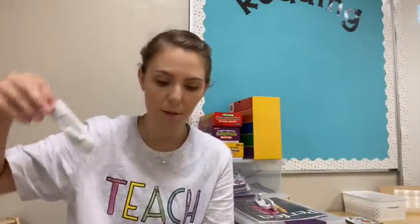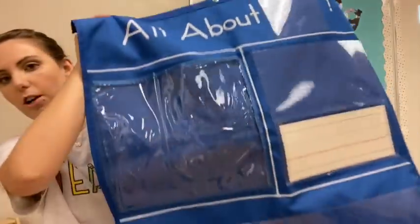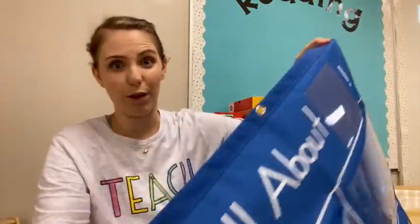My command hooks don't work. I specifically bought ones that were heavier weight this time. So I bought ones that were 5 pounds each. So three of them should theoretically be 15 pounds because this pocket chart, when all the cards are in it, is pretty heavy. I don't know how heavy it is, but it's pretty heavy. And the command hooks that I used last year, I think I used 2.5 pound hooks. It fell all the time.